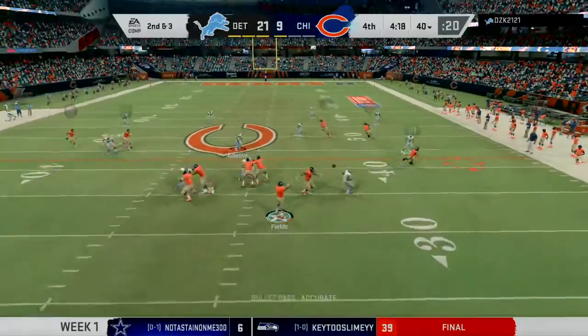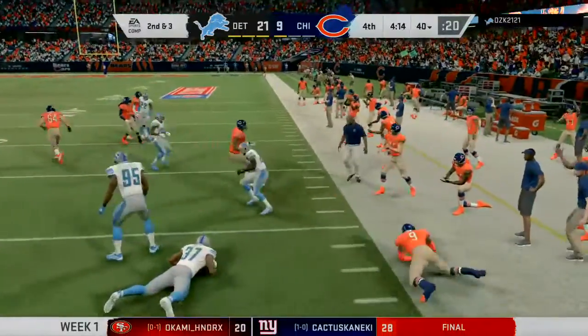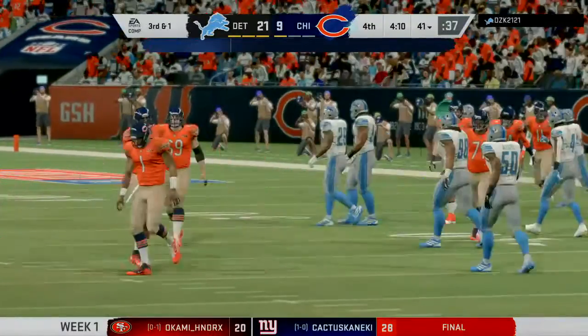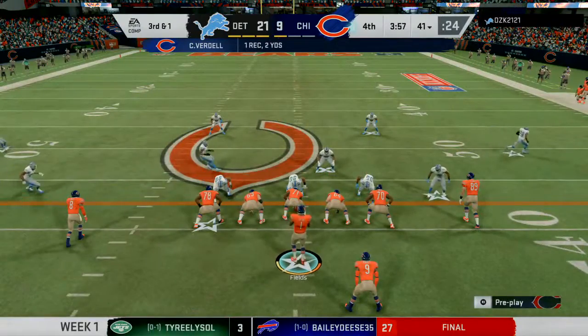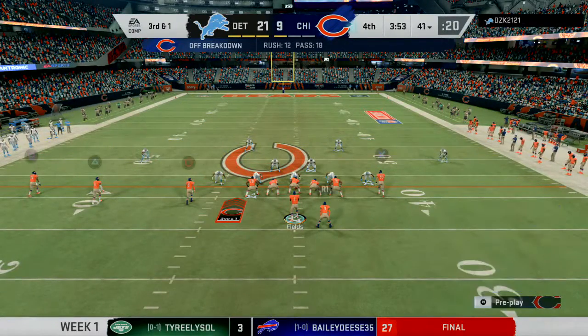2nd and 3. He's going to find his running back. It's complete. And this won't be enough to pick up the first. A gain of 2, 3rd and 1. Under 4 to play now. Clock running, 3rd down.